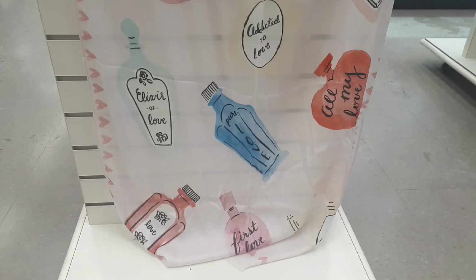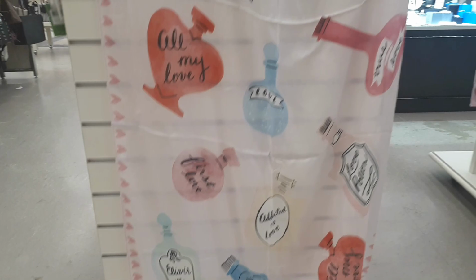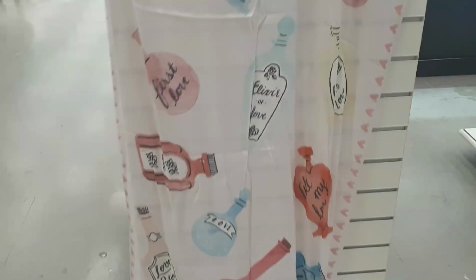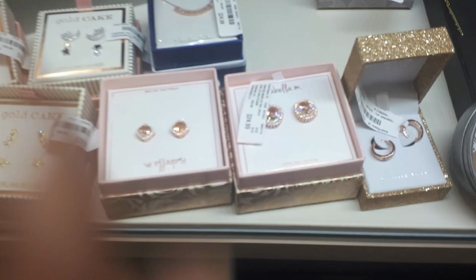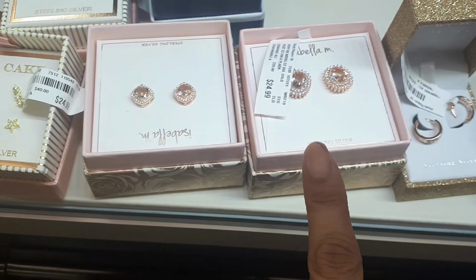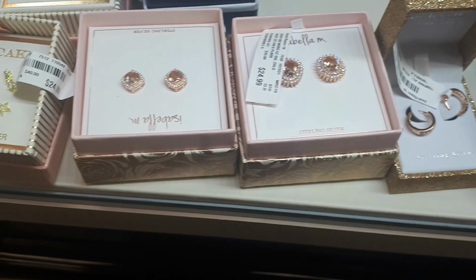This is one side of the Kate Spade scarf. And this is the other side. Yeah, thank you. These match my engagement ring so perfectly. This set is nice too. Rose gold and pink.